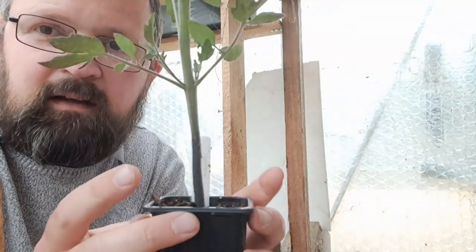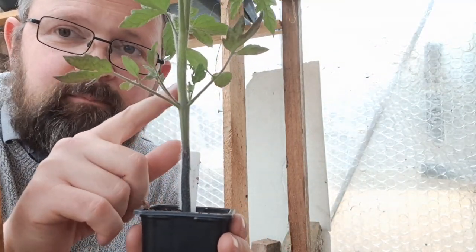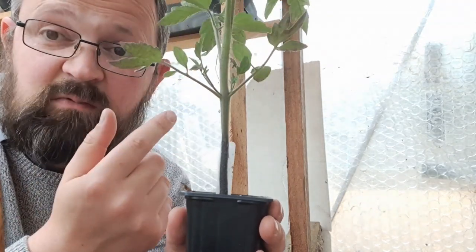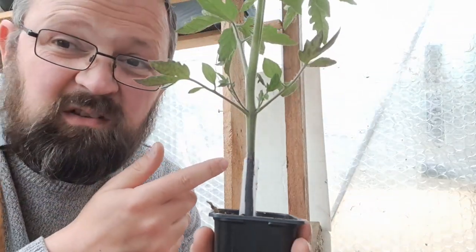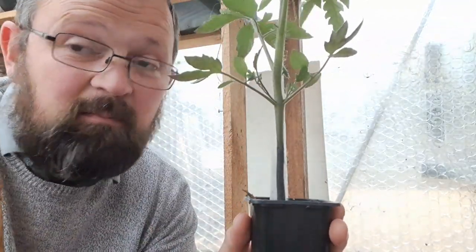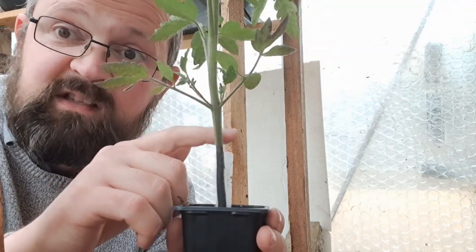The next thing is these little shoots here. You have the main stem, you then have branch, which comes off for the leaves and later on for the fruit. And then you have these little things here, referred to as suckers. Now these, you can actually take them off and plant them, and they grow into their own plant. But this would be a new main stem.